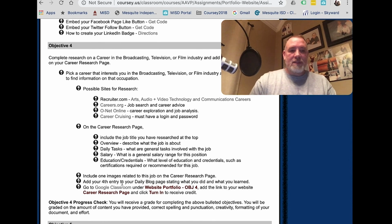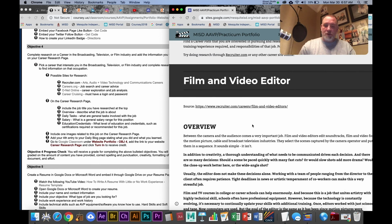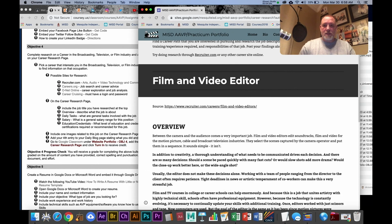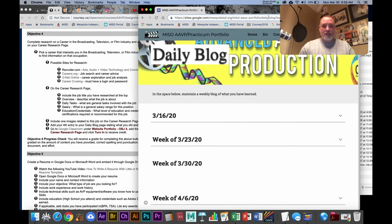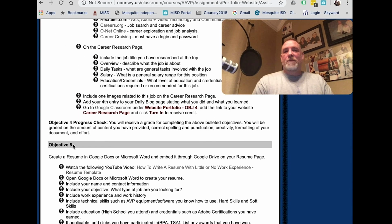In addition, try to include at least one image related to this job on your career portfolio page. Just go to Google Images and search that down and find a good image to include on that page. In addition, before you're done, you're going to publish the page and you're also going to add another entry into your career portfolio daily blog. And then once you're done, you'll just go and turn in the link, copy it, and paste it into Google Classroom.